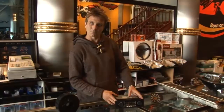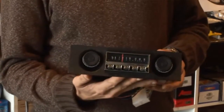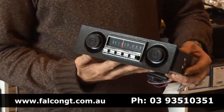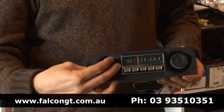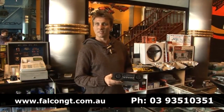Okay, as well as the dashes and switches, we've also got these brand new Super Fringe radios. Again, like the steering wheels, these have been so hard to come by in years. We've been able to get these reproduced. They look exactly like original, but underneath them you've got a brand new radio. You can listen to the football, you can plug your iPod in, you can plug your removable hard drive in, whatever you want, but you're driving along and it still looks period correct.